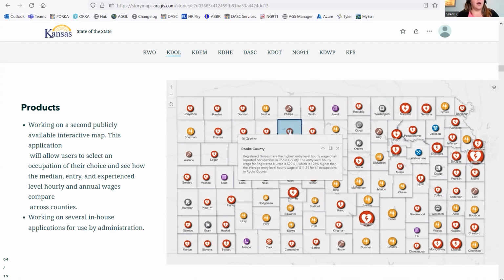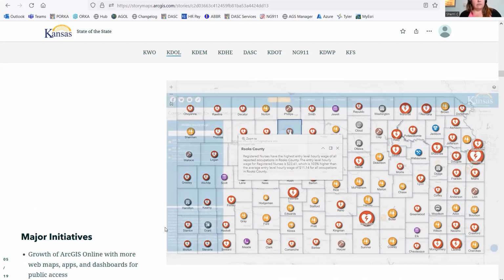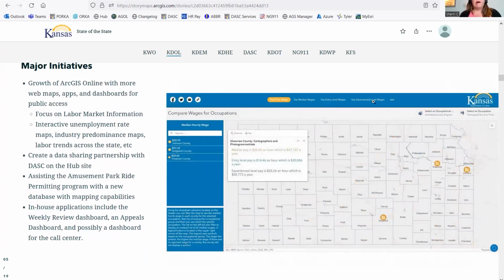I'm also working a lot on several in-house applications for our administration to use for ways to track how unemployment is getting paid out every week and to be able to compare that over the month and the quarter and the year. So just a lot of labor data trends and things like that. And we're also, I think you can scroll down, working on some projects with the appeals team: when people are appealing their unemployment decision, how do we compare across the nation? So just lots of different data like that we're working on creating dashboards and such for.